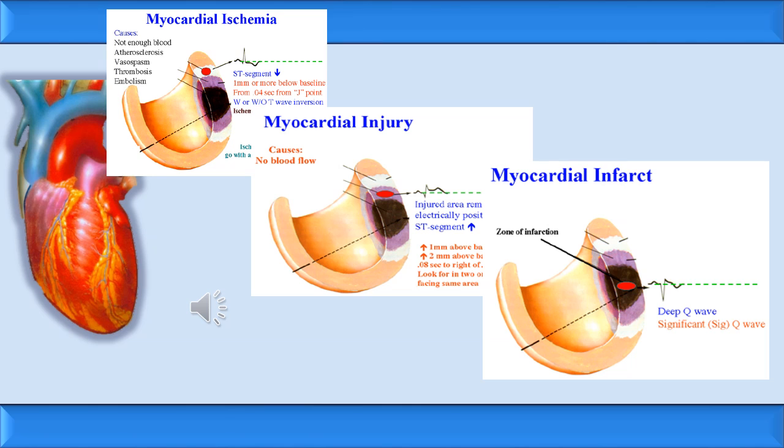So for my visual learners, I put all three, the zone of ischemia, the zone of injury, the zone of infarction, side by side. So as you see, ischemia, injury, infarction. Try and memorize what order it happens in. Ischemia is your outermost damage, but it's reversible. Injury is the next level, and it is reversible. Infarction is damage to an area of the heart all the way through, and it is not reversible at this point. The damage is permanent. Infarct equals death.